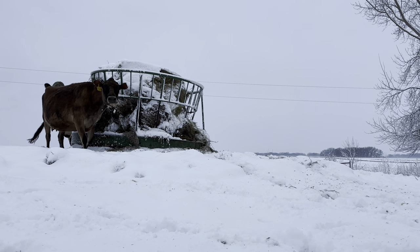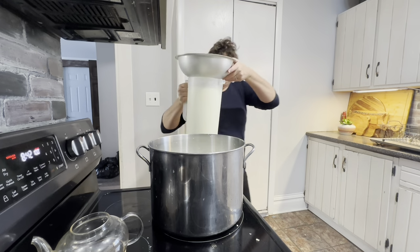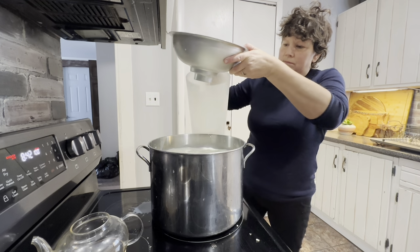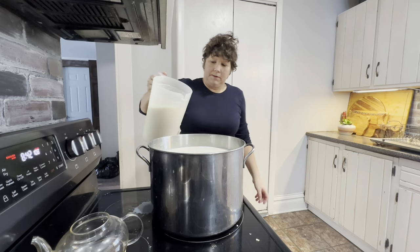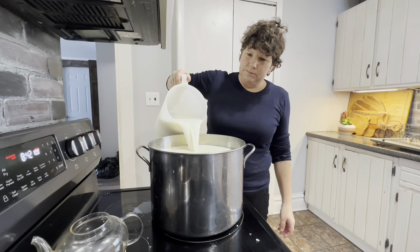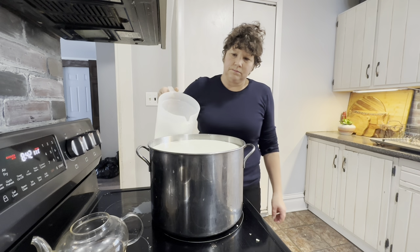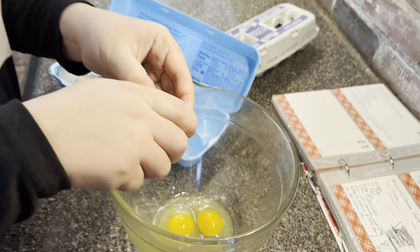So now that the animals are all fed and milked and watered, we are headed into the house, and I'm straining all of the milk into the cheese pot today, and it is time to make our traditional snow day breakfast. So our traditional snow day breakfast is what we call German pancakes.